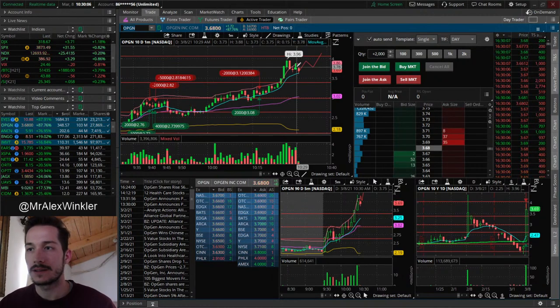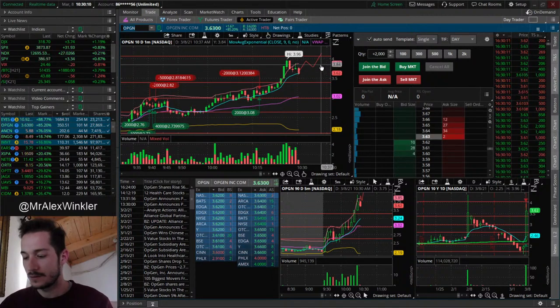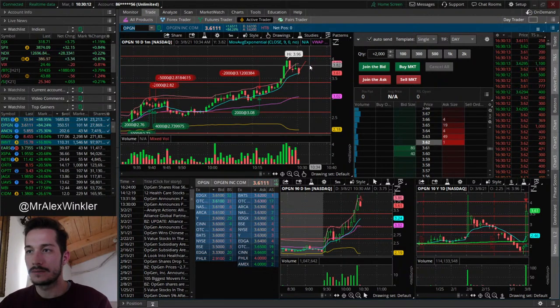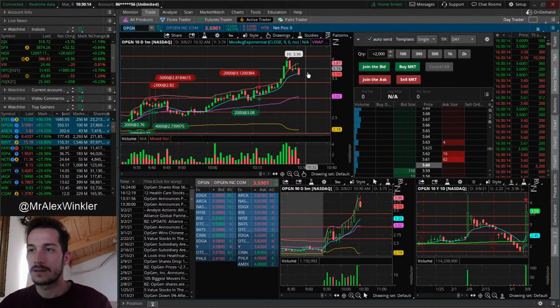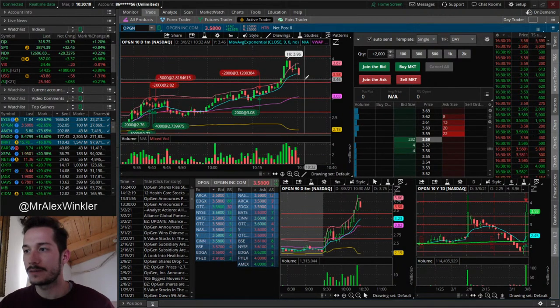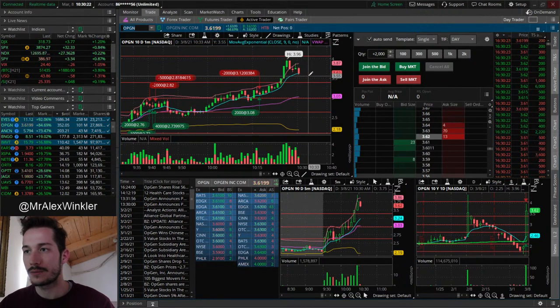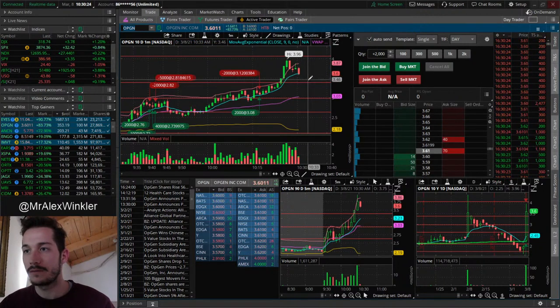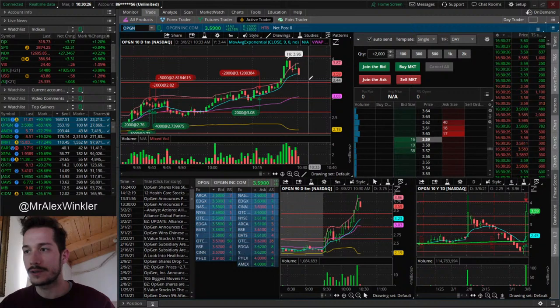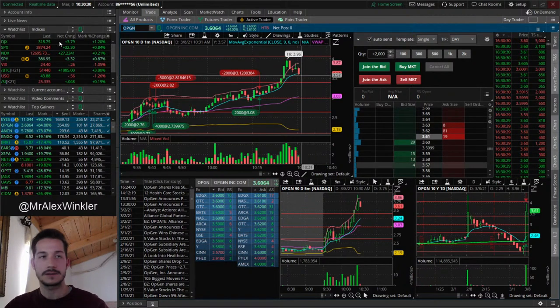This pullback is a little bit stronger here. It failed here, so this is not looking so good. But the 9 EMA is definitely being tested. We have 3.5 as bigger support. This could be a phenomenal entry as well, especially if it breaks 3.5. If it breaks 3.5 and volume flips, this could be a good entry right below 3.5. I don't know if it will happen. That's what I would be thinking if I was still trading.